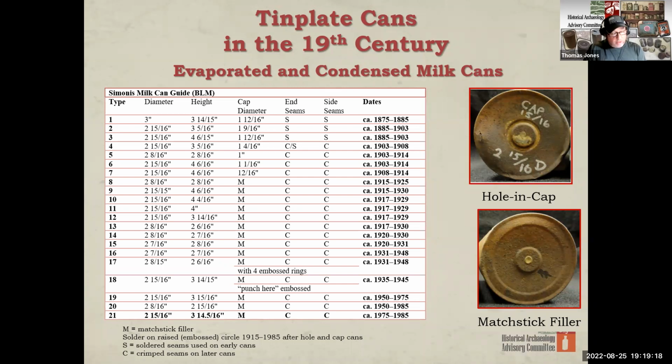Now, there are lingering questions as to how accurate this table is and how Simonis received this information. Nonetheless, until we can confirm the accuracy of these dates and measurements, we continue to use this table for documenting milk cans. In my experience, at least, there's generally a pretty good correlation between the information on this sheet and the dates of the sites in general, especially when compared to other temporal items like glass bottles.